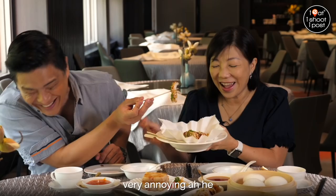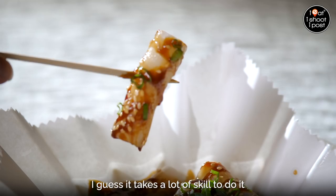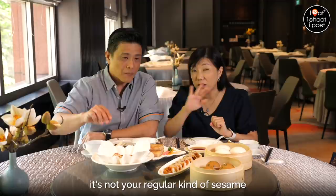Very annoying. All these dim sum and all the rolls are being done here. They steam their own rolls. Yep. And this is rolled extra tight. I guess it takes a lot of skill to do it like this. The sesame sauce has got that really nice peanutty, roasted nutty flavour. Yeah, it's not your regular kind of sesame sauce, so definitely recommend coming to eat this.